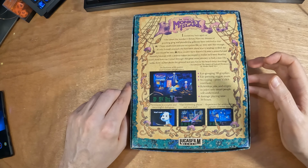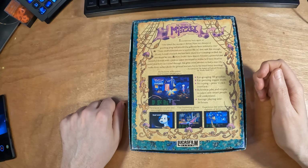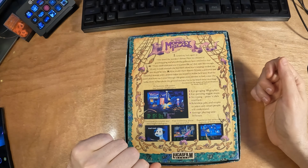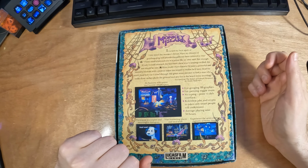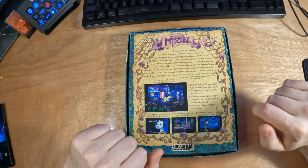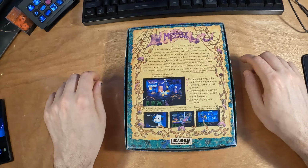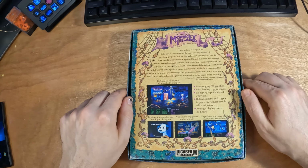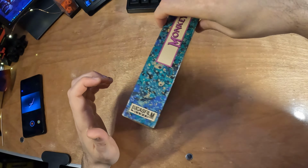There we go, mansion. Eye-gouging 3D graphics, ear-piercing reggae music. Have you ever heard reggae called ear-piercing? No typing. Point and click interface. Relentless jabs and cryptic in-jokes only smart people will understand. What is this, the Rick and Morty before Rick and Morty? Only smart people will understand our jokes. Average playtime, 30 hours. Damn. I don't think I played it for 30 hours, but it was a good amount of hours, yeah. Because you can come back and play it again.